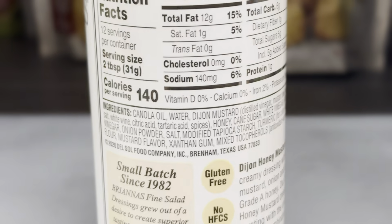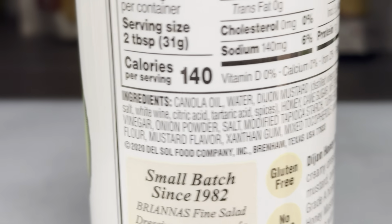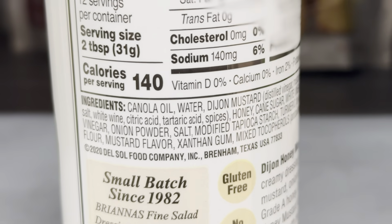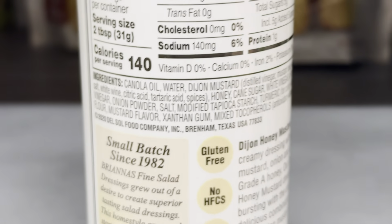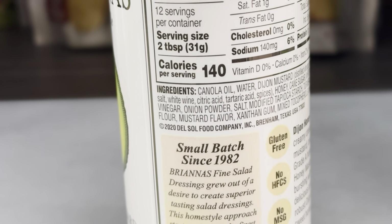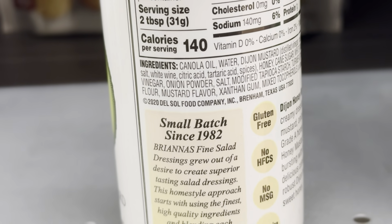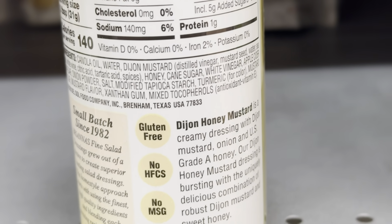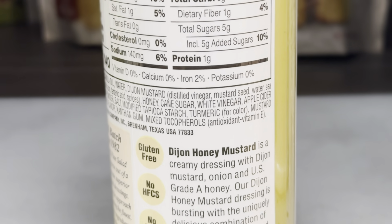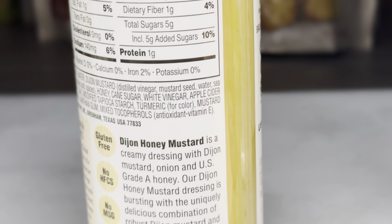Next is water, Dijon mustard, vinegar, mustard seed, okay. Citric acid, that's GMO. That's black mold from GMO corn. Tartaric acid. White wine. What the fuck? Okay, we got honey, we got cane sugar. Now, why do we need honey and cane sugar? White vinegar, apple cider vinegar, onion powder, salt, modified tapioca starch, turmeric, mustard flour, mustard flavor, xanthan gum, mixed, here's the kicker, okay? Mixed tocopherols, and then if they have in parentheses antioxidant vitamin E, you're not going to question it, right?